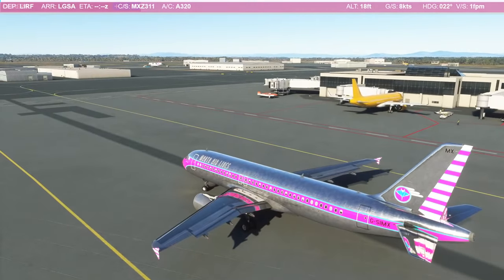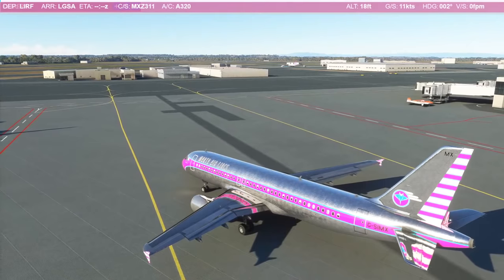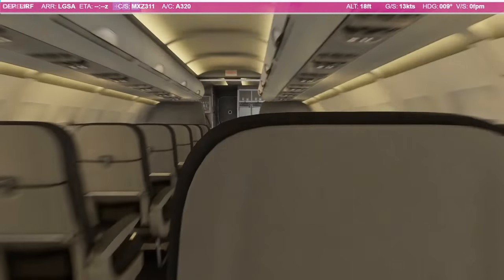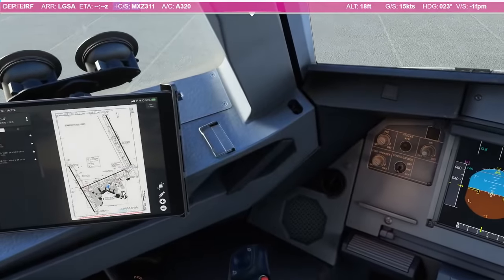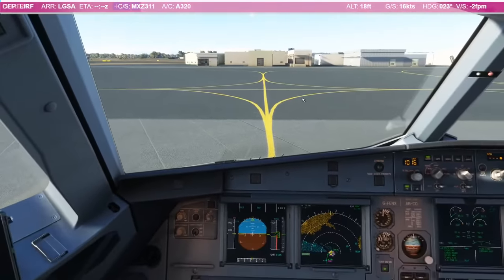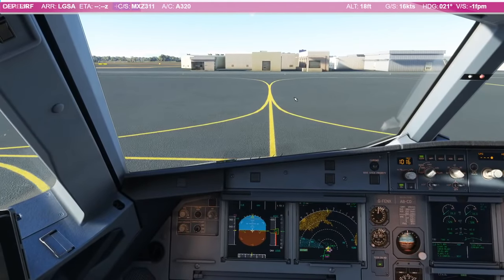Right, we should be on the November Whiskey, so let's get over to the right place. That's a little bit fast, 15 knots. Right, so up to the end here, then left, then right on Papa, all the way to Bravo. Seems straightforward enough. I'm not using any model matching at all. This is all very default. I keep it very standard.